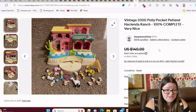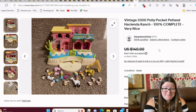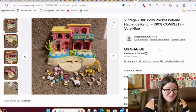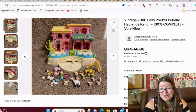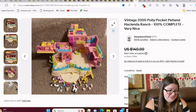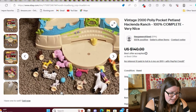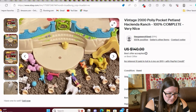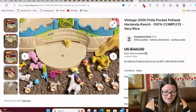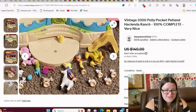And then here is vintage 2000 Polly Pocket Petland Hacienda Ranch, and it is complete. And this one did sell for a best offer of $100, and I love it. I love the animals. Apparently the animals weren't super popular, so they weren't produced a lot, but they're so cute. Gotta look in. Oh, there's little piggies. Oh gosh, this is adorable. And you can see the figures are bigger there, so not quite like our last ones.